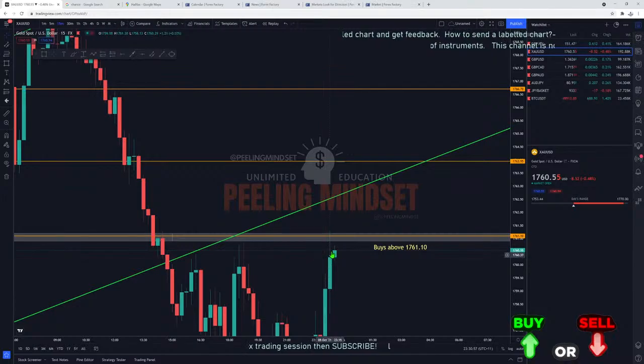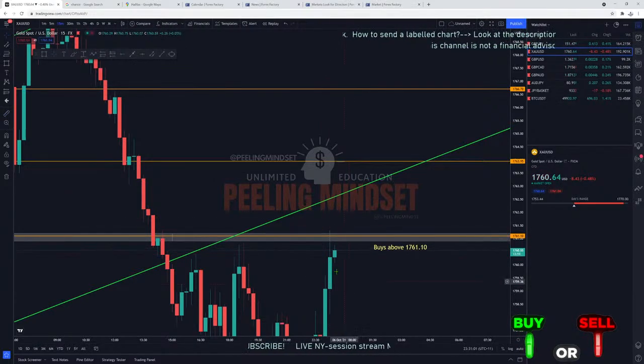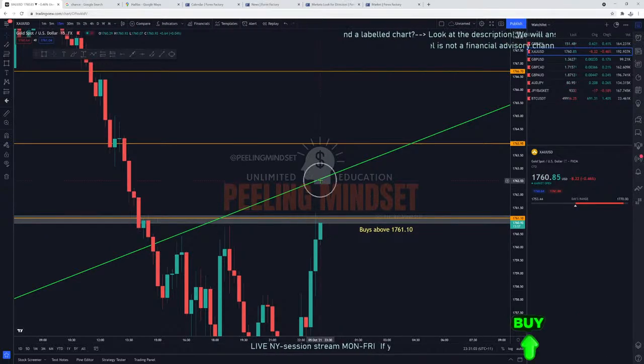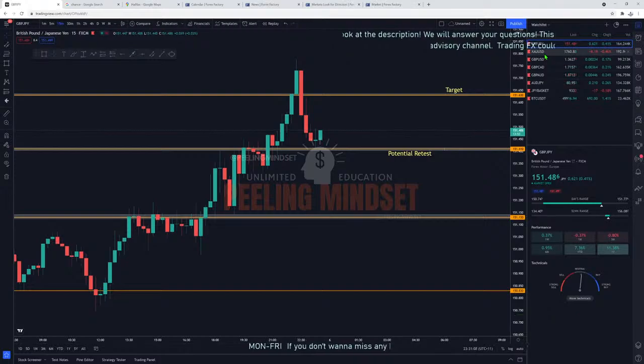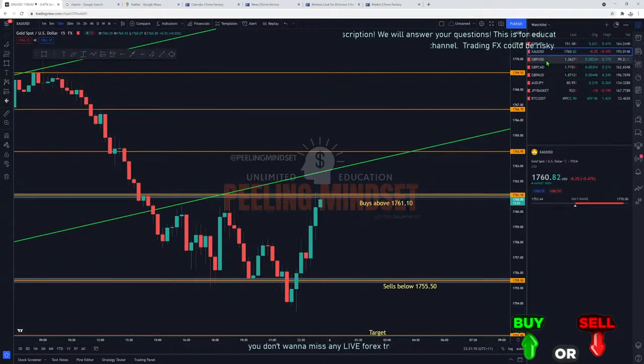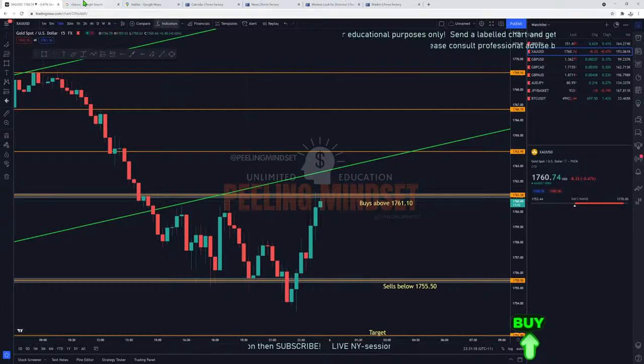Now, the previous 30-minute candle closed with a wick on the top, showing me signs of continuation here. So thinking about a buy, but again, at the same time, the channel is here, kind of waiting. I can see it as a buying scenario. It's moving up with the volume from New York.